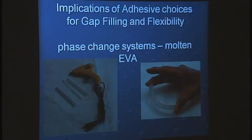Now, we're getting to my favorite tool of all, molten EVA, which is flexible. This is about a 20-year-old piece of EVA. It's still very flexible.